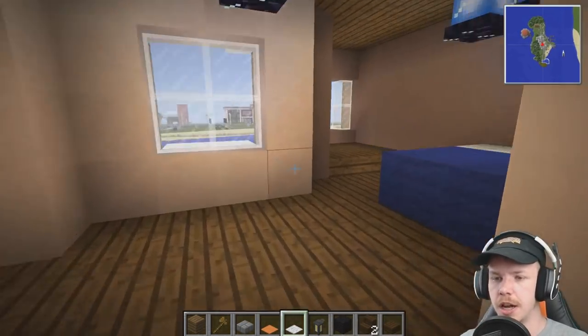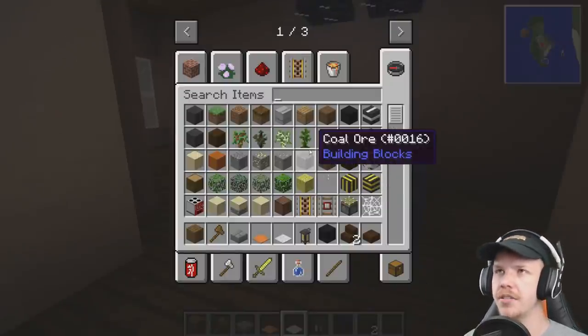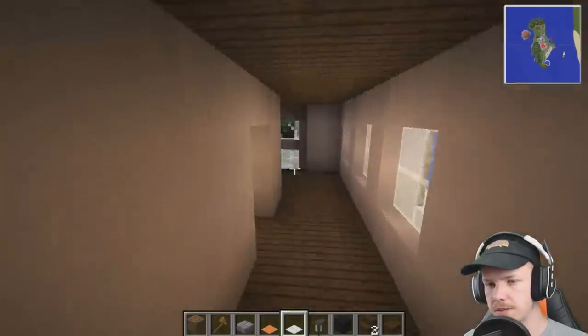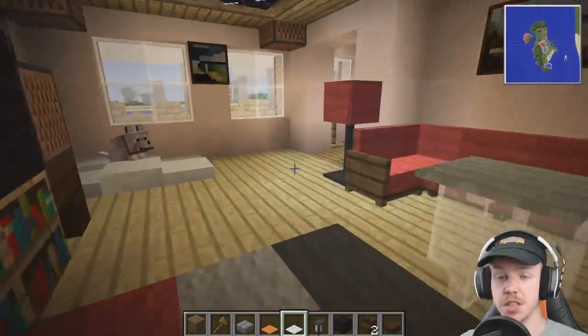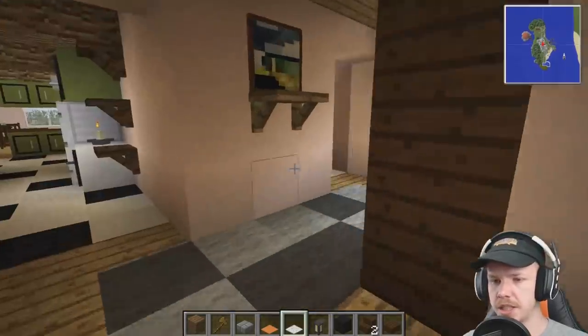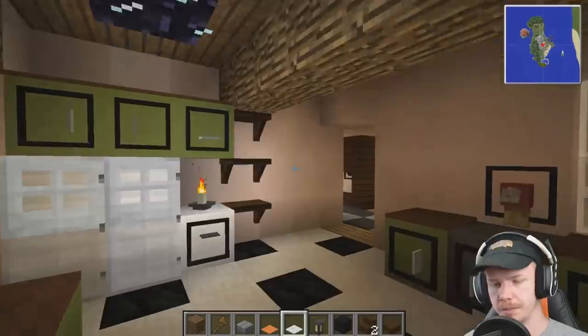Okay, that's good. And in the master bedroom, I do want plants in here. Now, have I used the Eye of Ender style plant in this house? Let's have a look. Fly all the way over here. We're pretty much at the end of this series as well. There's only a few little rooms to do. There's some things that I want to do outside. Someone said, like, adding a... oh, no, we used lamps in here, didn't we?